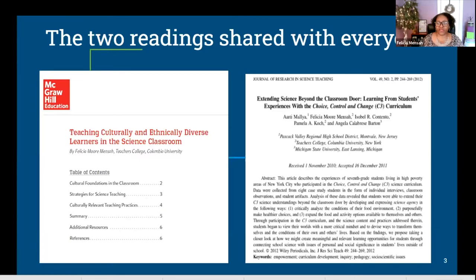The second one is much more of a research focused article that I did with one of my doctoral students and some other colleagues at Teachers College at the time. It thinks about the action behind what it means to learn science, collect data, and have a much more personal connection to that. If you don't have access to these two resources, definitely email us and we can send them to you. We're going to send you a PowerPoint presentation a little later, and they're linked in the PowerPoint presentation, so you'll have access to those as well. Next slide.